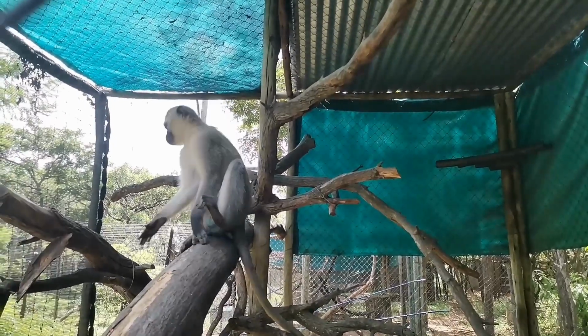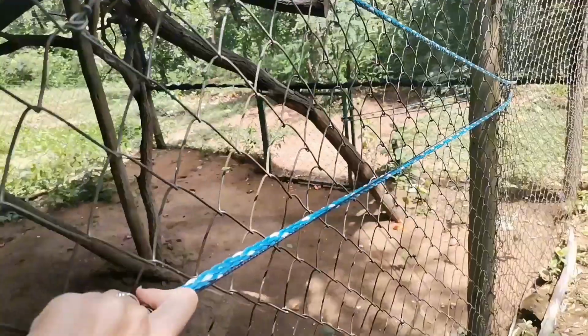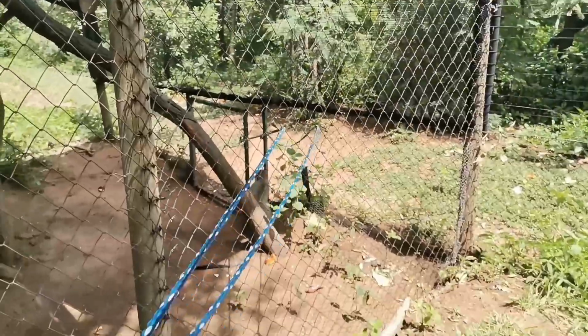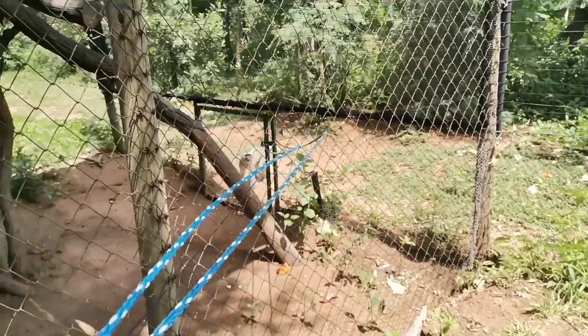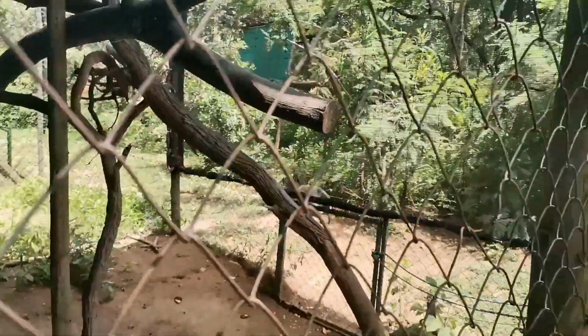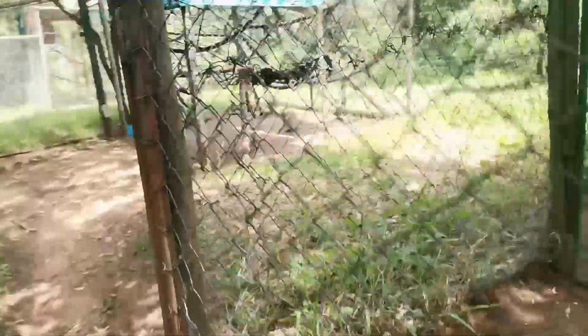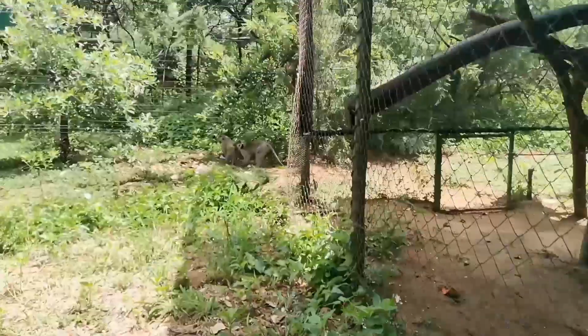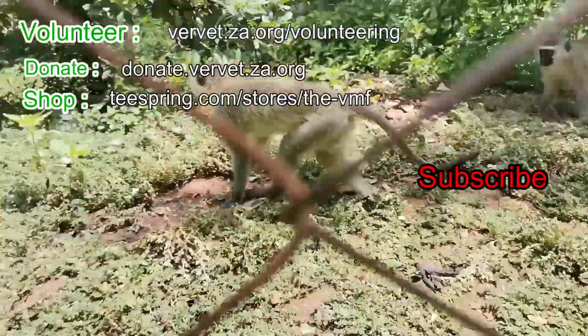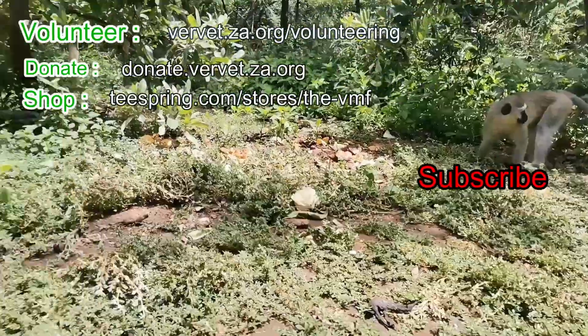Are you ready, Tony? Yeah. Just want to hold it. And there we go. Go in, Tony. Here we have Pascal coming up. Him and Pascal are quite besties. They were released together as babies, and wherever you see Tony, Pascal is nearby, and the same. So here's Tony.